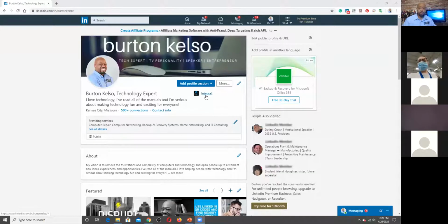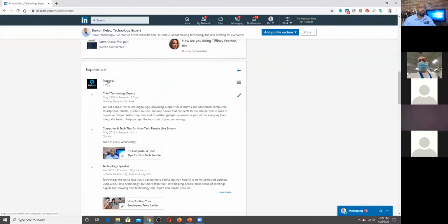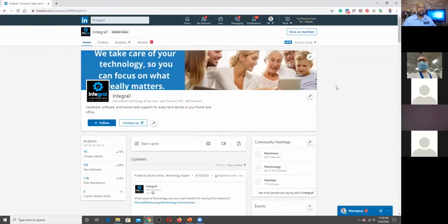Yeah, so as you can see, you can put your business page on here. So there's Integral. If I click on Integral, it's going to take me to the Integral business page, actually with the second click. And once it loads up, I don't know why the internet's running so slow. There we go. You can have your own banner, which you can edit and add. You can put your company name.